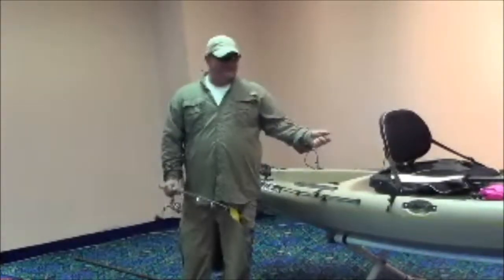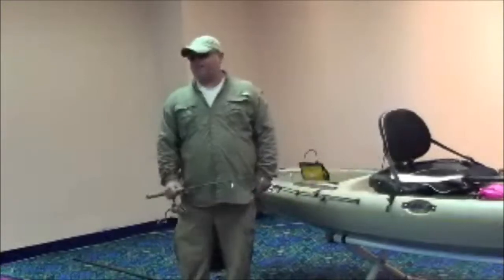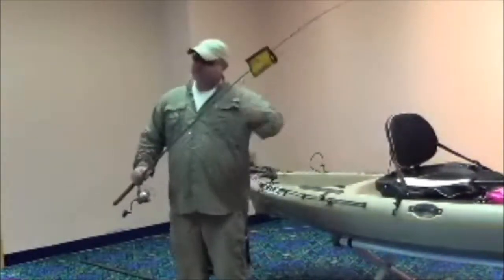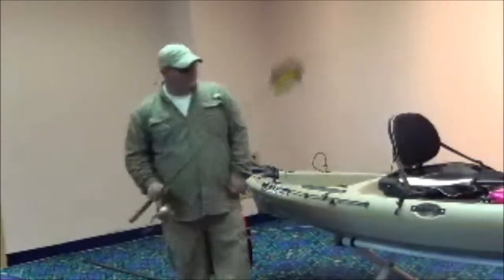So I get the fish undone. I didn't get no pictures with him or anything like that. I dump his behind back overboard and I go after the rod. I was fortunate enough to still have the lure up there. So I just pulled it back up there, and then I get home and I got to bust this puppy down. That ain't no fun.